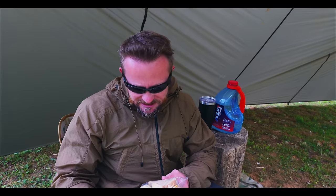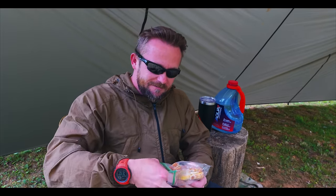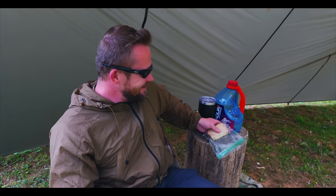Lunch today is a sandwich, and it looks like a turkey and cheddar sandwich. Made by the one and only Susie. Thank you, Susie. Let's see how it is.